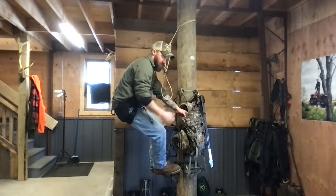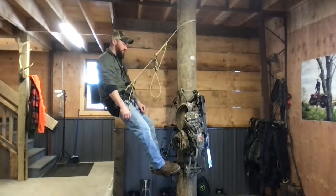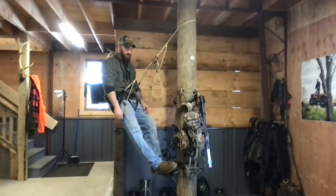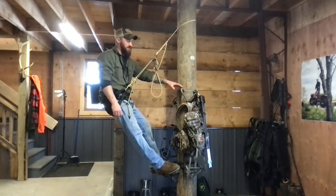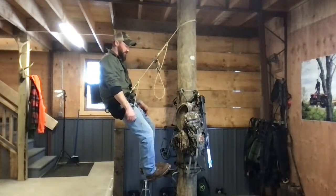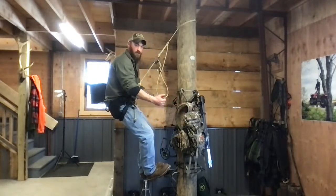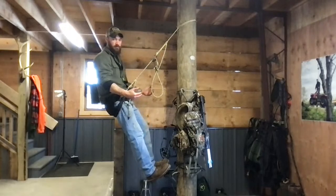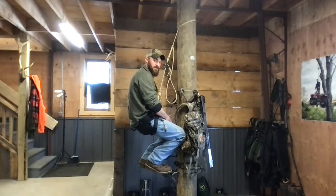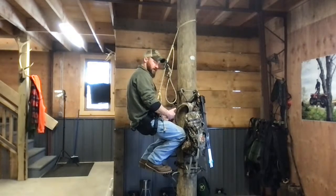Grunt call would either be in my pocket, or I know it's always right here in the front. Basically, everything is right here the way I need it. The bow is an easy reach. Sometimes I would put this step a lot higher so that, say I didn't wear knee pads, I could use a backpack as a knee pad. Sometimes I'll flip the backpack around and use the entire backpack as a pad on the tree. Works out pretty slick. But yeah, this is the basic setup.